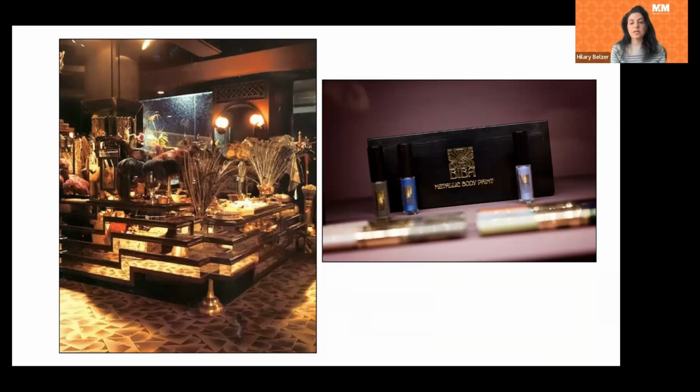And the makeup was important not just for incorporating a kind of retro look, but it was thoroughly modern on the inside. Biba's products were pretty revolutionary in terms of the colors and the textures. You can see this metallic body paint here. They are also credited with the world's first brown lipstick. So they were very influential in terms of cosmetics history.